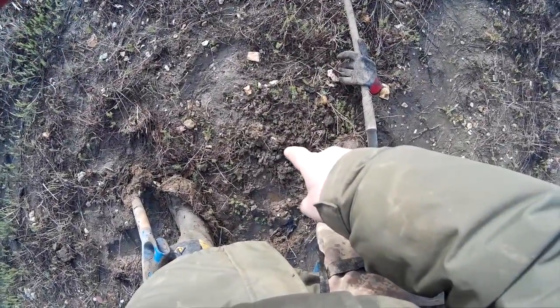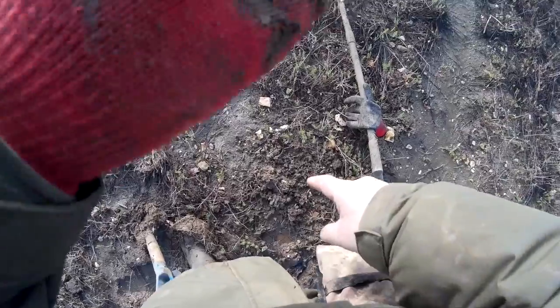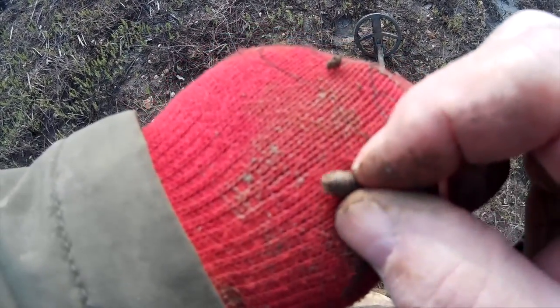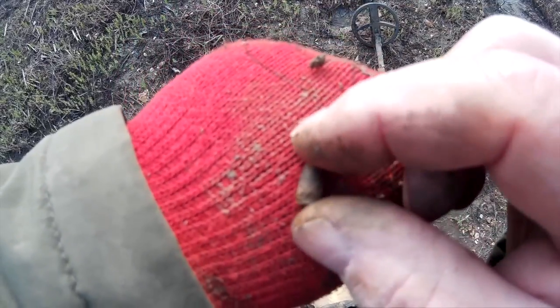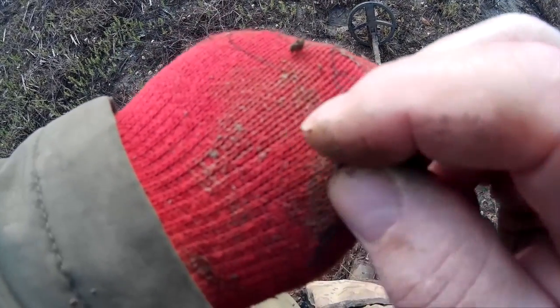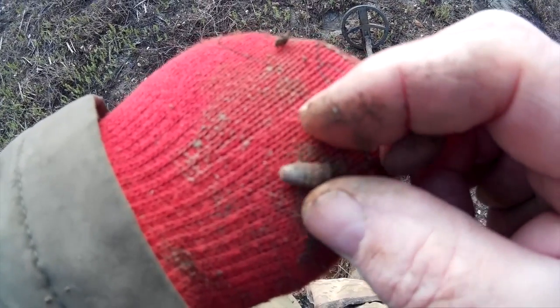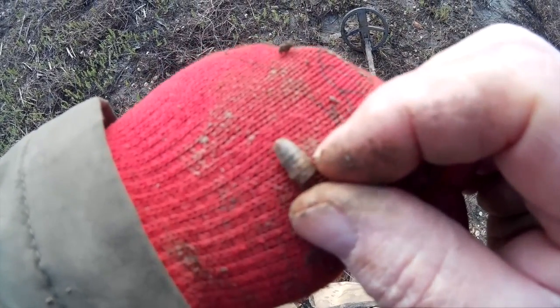Almost on the surface, just down there, a tiny little bullet, just a few millimeters long, and not sure what it is, but we'll have a little look. Got a couple of rings on it, so we'll check it out, see what it's all about. See you at the next.